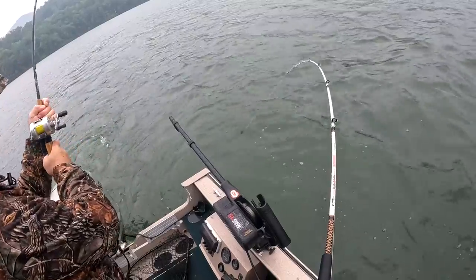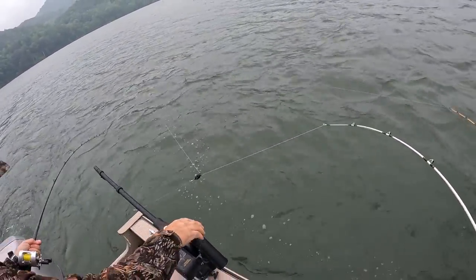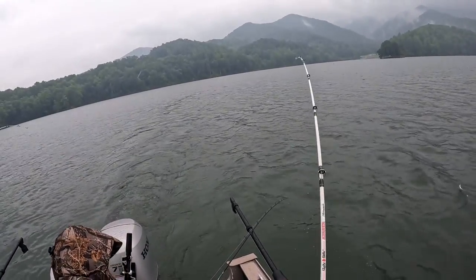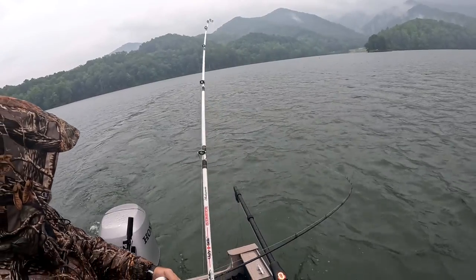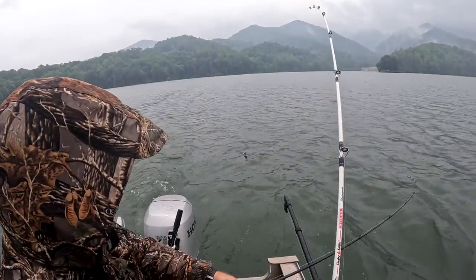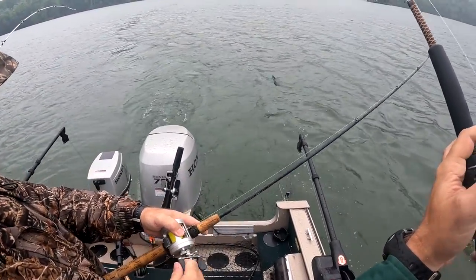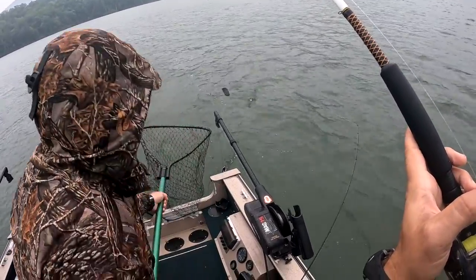Can you do me a favor real quick, Chuck? Oh no. Okay. Definitely, I can see it flashing. There he is. Yeah, he's still there. Where is he? Yeah, there he is. He's right below us. Oh, okay.